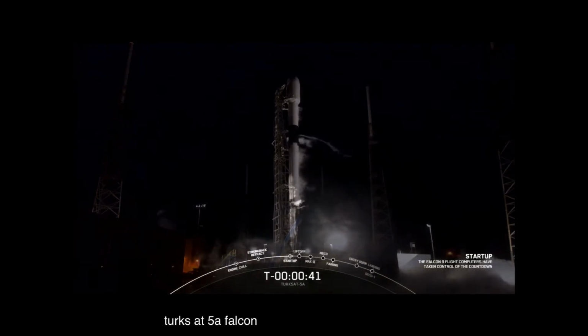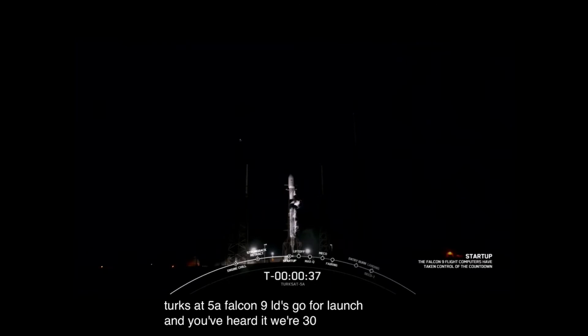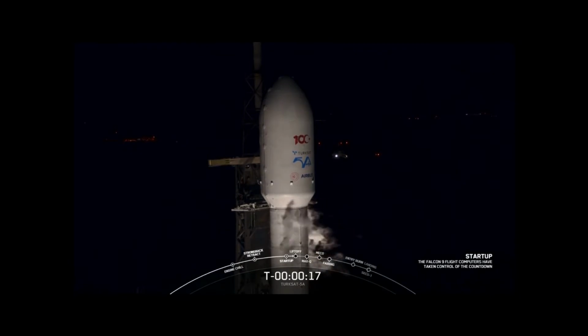Türksat 5A, Falcon 9, LD's go for launch. And you've heard it, we're 30 seconds away. All systems are go for an on-time launch of Falcon 9 with the Türksat 5A satellite, our first launch for this year. 30 seconds. T-minus 15 seconds.